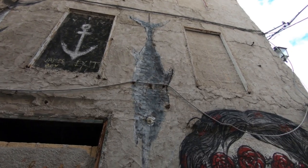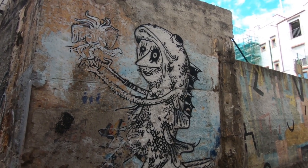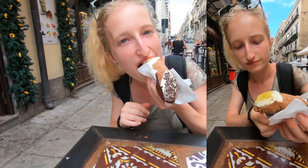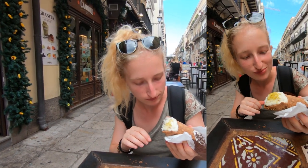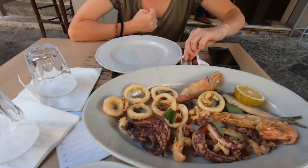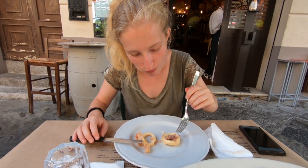A bit of street art hunting, and later we treated ourselves with a cannolo. How is it? Super nice. Ricotta is very fresh. How is it? Nice. The fried shell is crispy.